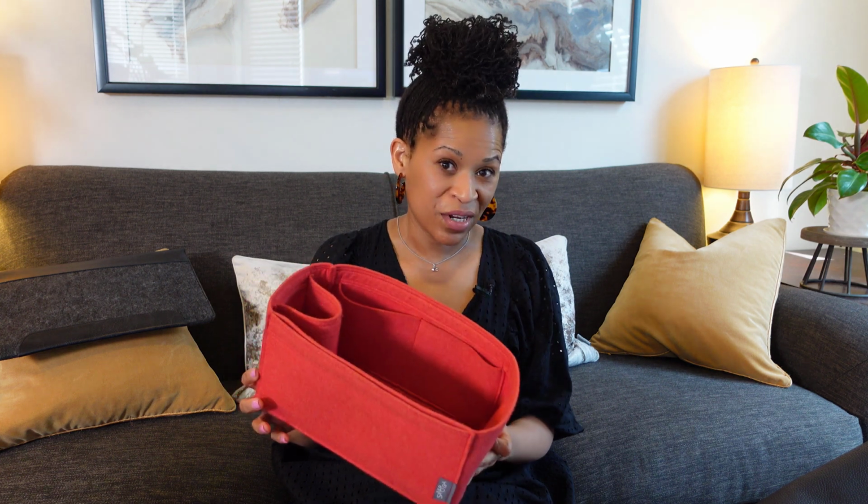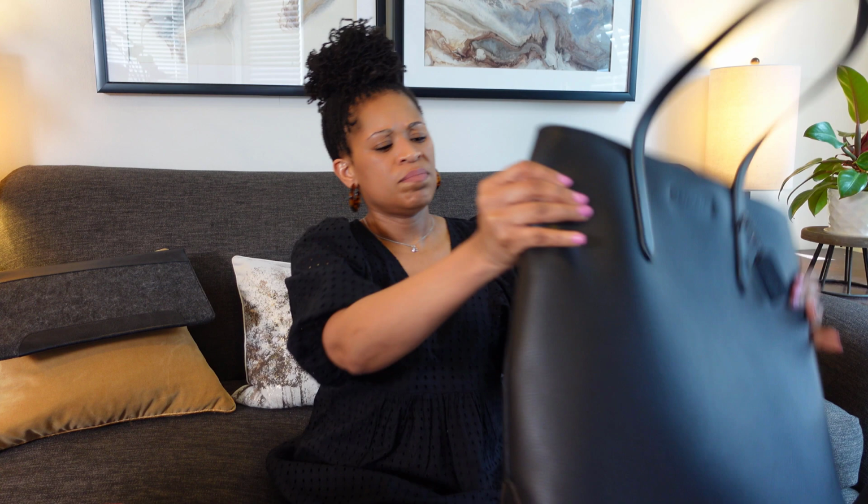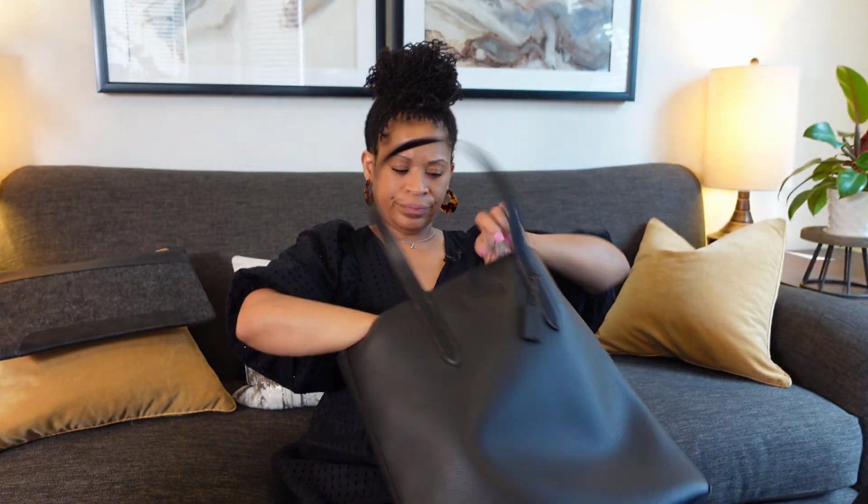And I have found that it fit my Neverfull when I had a Neverfull. This bag is pretty floppy standing empty, but it will stand. But I appreciate the structure that an organizer can add.